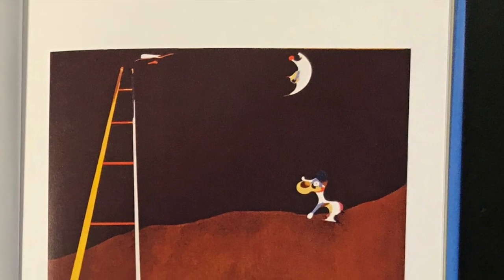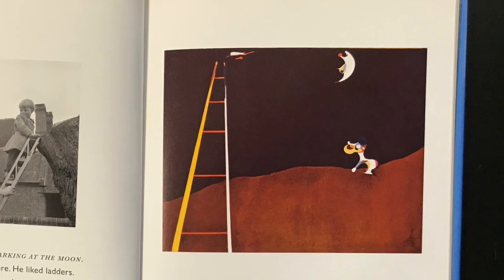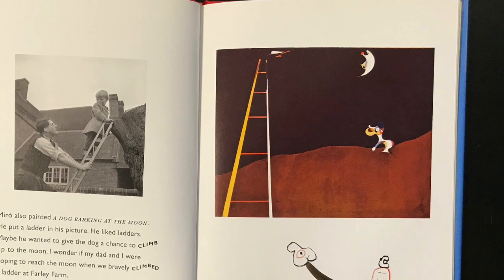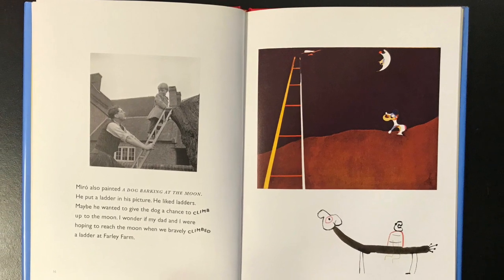Miro also painted a dog barking at the moon. He put a ladder in his picture. He liked ladders. Maybe he wanted to give the dog a chance to climb up to the moon. I wonder if my dad and I were hoping to reach the moon when we bravely climbed a ladder at Farley Farm.